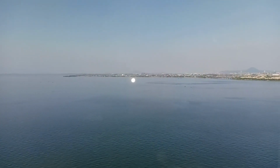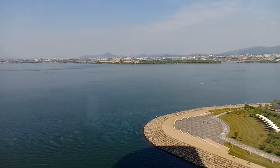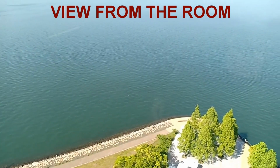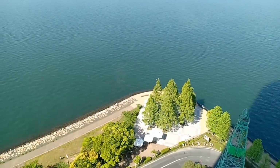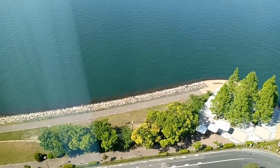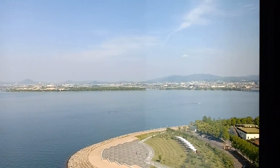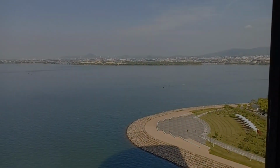Okay, that's the lake. Wow. From the room. This is a lovely sight. You can see the complete city as well. Nice. I think this would be more beautiful once we go down and have a look.